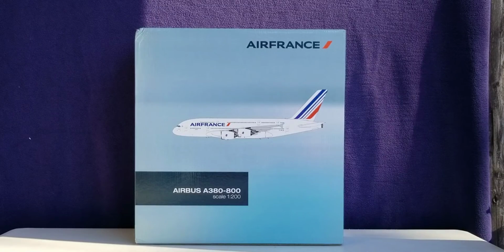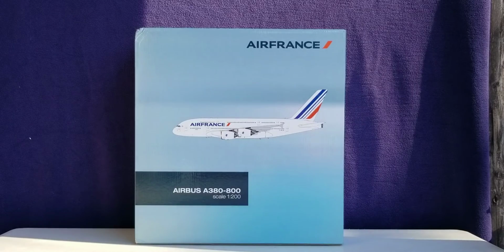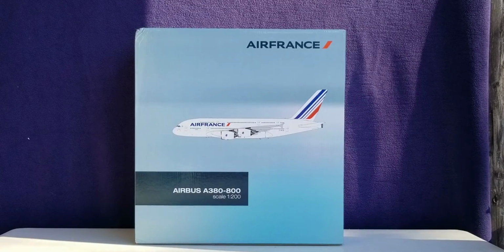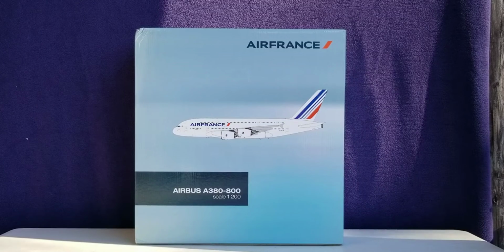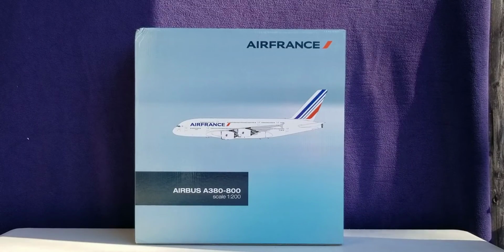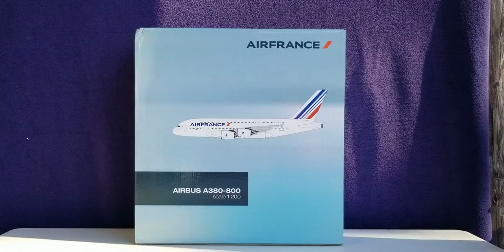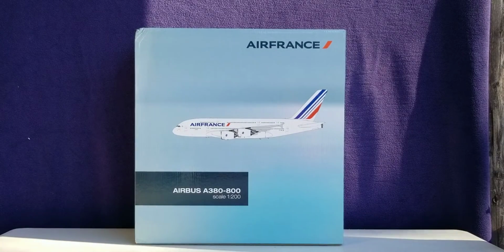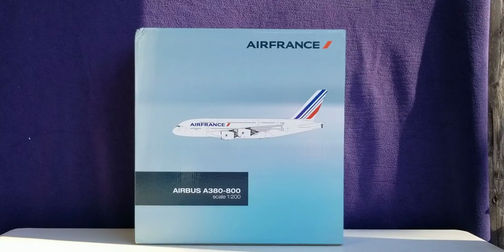But first, before I go into details about this particular aircraft model, please allow me to share some information about the history of Air France and how they came about and are still operating strongly as we speak. Air France is a French-based airline that was formed on October 7, 1933 from a series of mergers of Air Orient, Air Union, Compagnie Generale Aéropostale, Compagnie Internationale de Navigation Aérienne, and Société Générale de Transport Aérien.